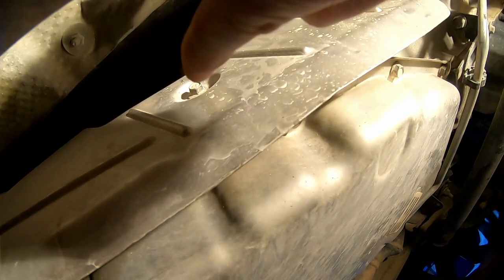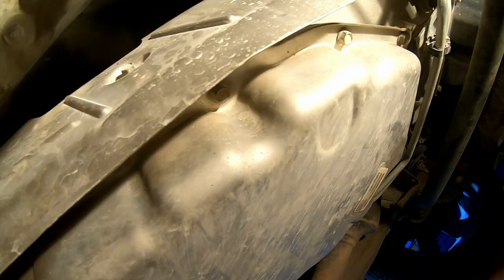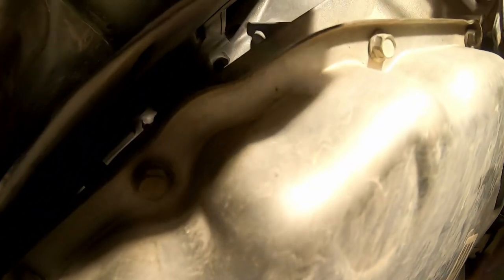There's a bolt right there, and there's one over here on the top and one back here on the top that go down, all 10 millimeters. And the second time I did it, I did not take this off, so you don't really need to. If you got smaller hands, you can kind of get them up in there, but right up there, I don't know if you can see it very well.